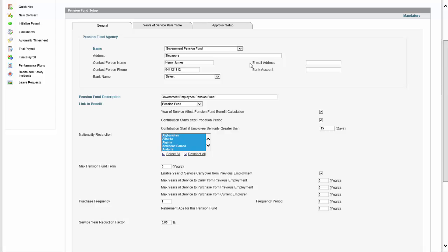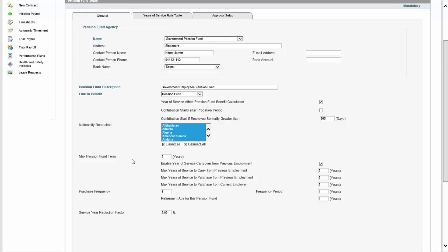So here's an example of us defining a pension fund agency and setting up some rules about which benefit this will link to, whether or not years of service will affect your pension fund benefit calculation, when the pension fund contribution starts, is it from the first day or after probation period, or whether it requires a certain seniority. For example, you could say that it requires 1 year of service. Are there any restrictions in terms of nationality on this particular pension rule that we're setting up?